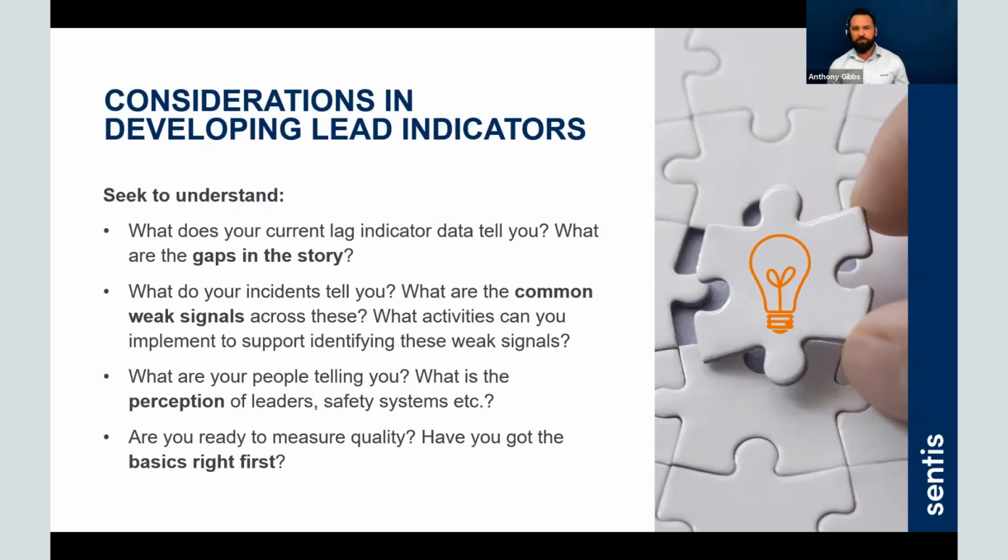The next one is, what are your people telling you? What are the perceptions of your leaders and your leader safety systems? Having a conversation with your workforce, with your leaders, and understanding what's helping or hindering them in driving positive safety behaviors and getting a positive safety outcome becomes a really important engagement piece. And then finally, looking at the quality of your metrics, and making sure that you've got the basics of those metrics set up to tell you the right story.